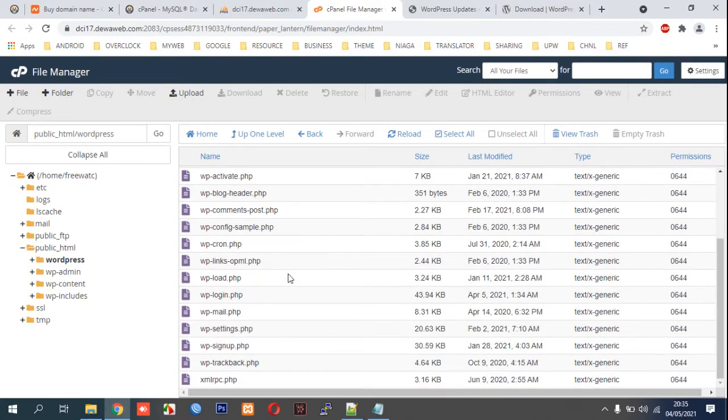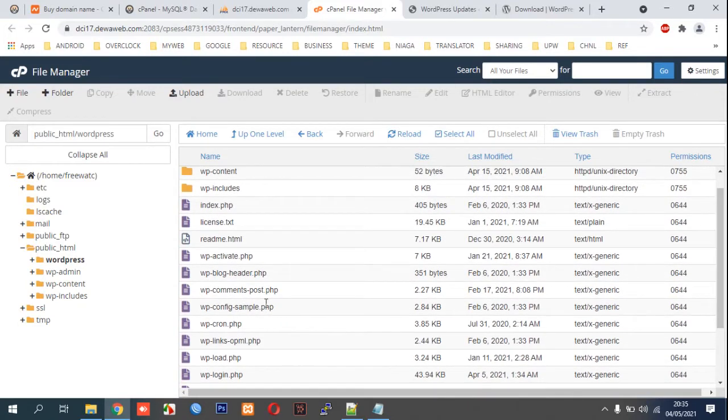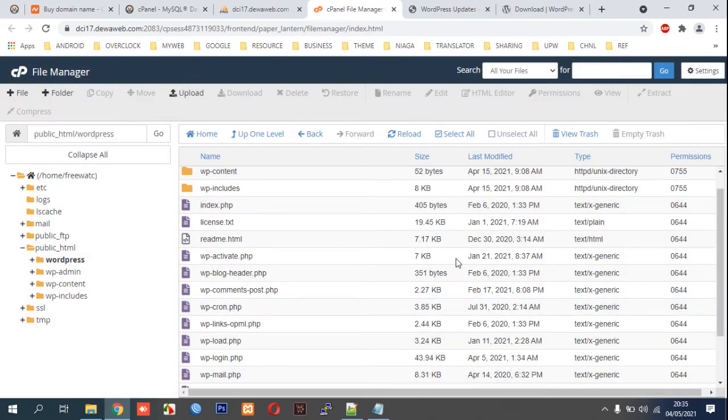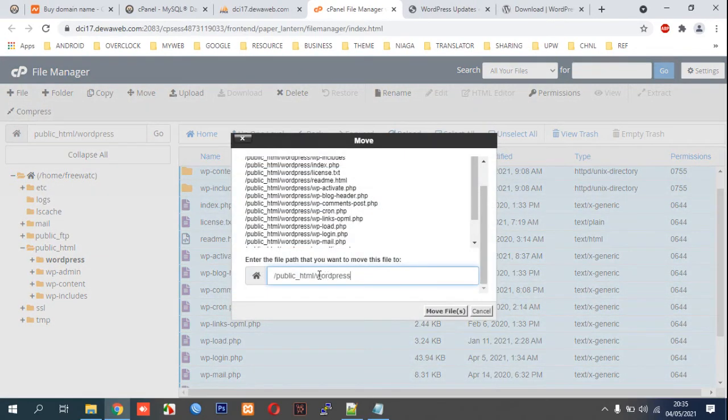In here, you will find wp-config. You can just delete this. This is important. And move these files into our WordPress website that we want to update.